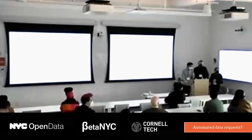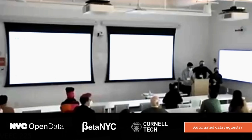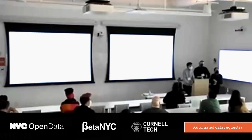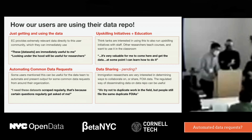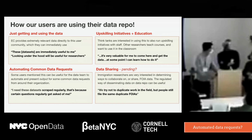Question, I think it's a clarifying question. If you go back one, you were saying folks were interested in running these regularly. Does that schedule batch jobs, and how do they use it? Presentations, or does it update certain information regularly for these researchers? So we're supposed to repeat the question. The question was whether automating data requests is really referring to batch jobs, and how does that look? How do they use it?